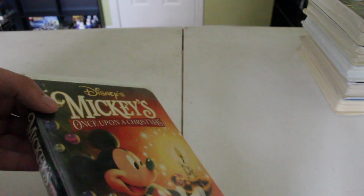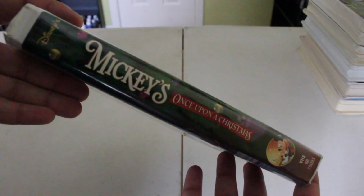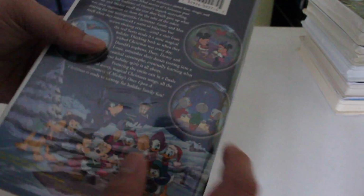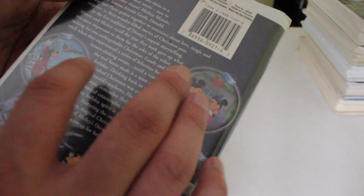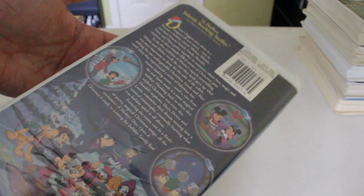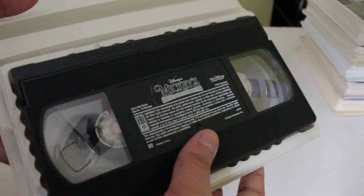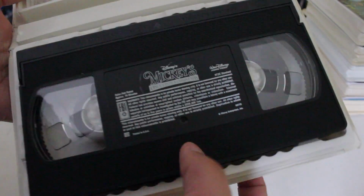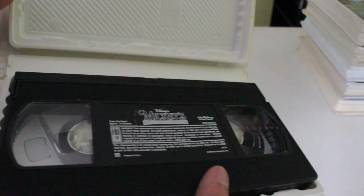This one I don't remember much, but that's Mickey's Once Upon a Christmas. I do love this short with the Donald kids. I really love that short. It's probably my favorite short from this one too. But all in all, this is a pretty cool release. I know they released it on Blu-ray, but I never owned a Blu-ray. Never rewind it. Why? I'm so stupid as a kid. I never rewind movies. Why?